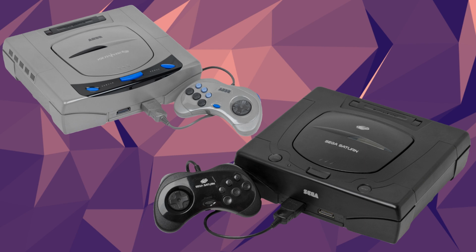In retrospect, the Saturn's contributions to the industry, particularly in the realms of 2D gaming and unique IPs, are undeniable. For those willing to delve into its library, the Sega Saturn offers a treasure trove of classic gaming experiences that are well worth exploring.